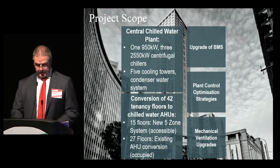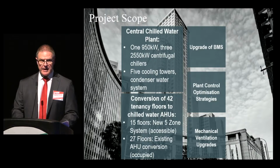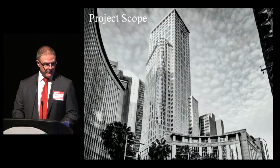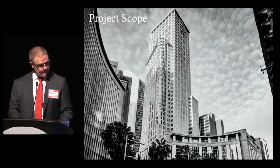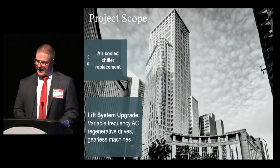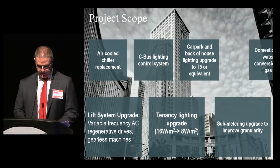We were set to upgrade to a new Honeywell building management system, incorporating Energy Manager and NABERS tracking system with a real-time SCADA system interface. We implemented new optimised control strategies, mechanical systems were upgraded, ventilation systems were upgraded through the property. We replaced a few air-cooled chillers which were in service to provide redundancy for tenant services.